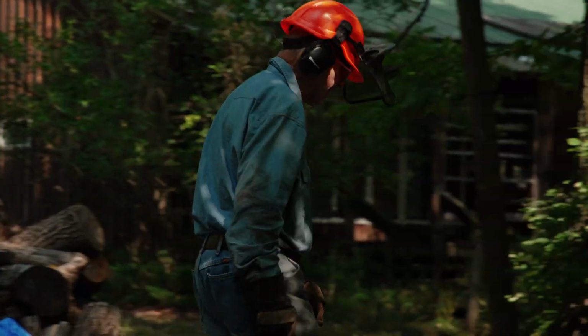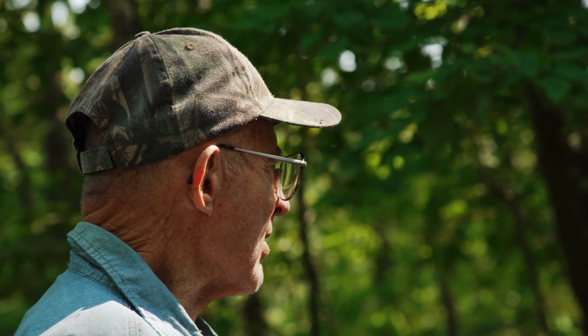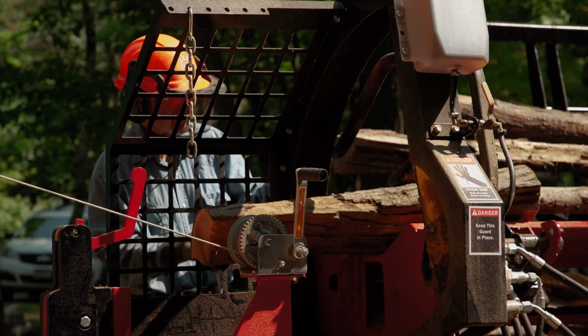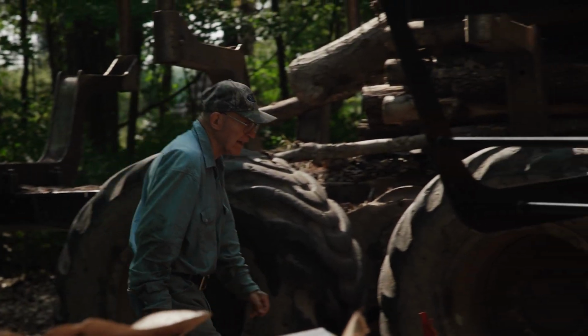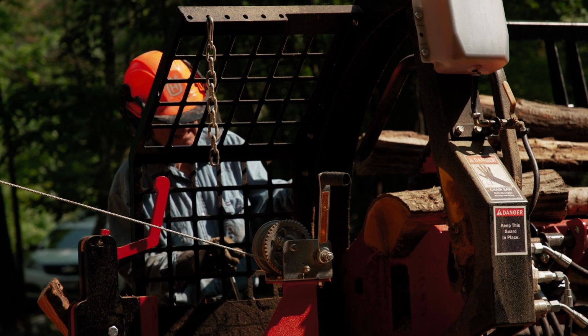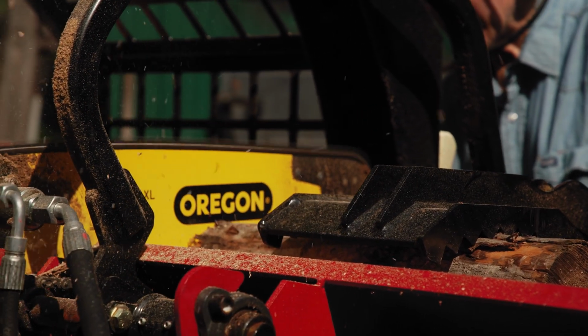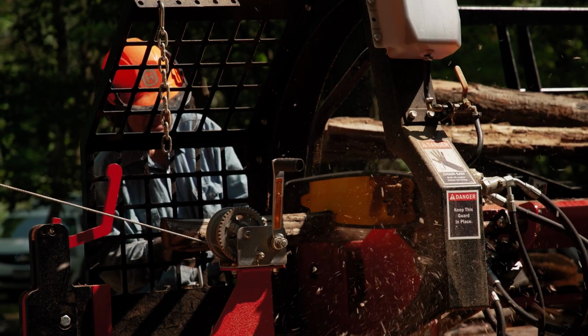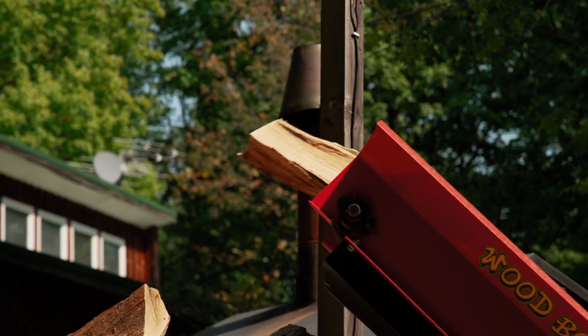Let's visit Warren Sikovsky, a certified master logger, to see how he's caring for his forest while thinking about the future. Some people think I'm supposed to be retired, but I couldn't stand the thought of it, so I keep real busy. Occasionally I'm the odd guy in the woods running a machine or something. I recently bought a firewood processor, so I'm busy cutting this winter's supply of firewood, and this would be a good way to create a new market and also to keep at least one more guy busy.